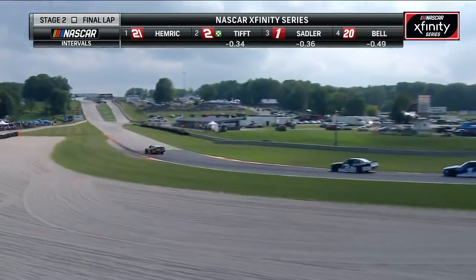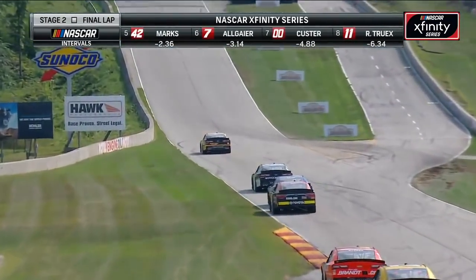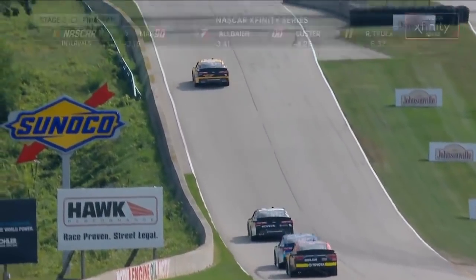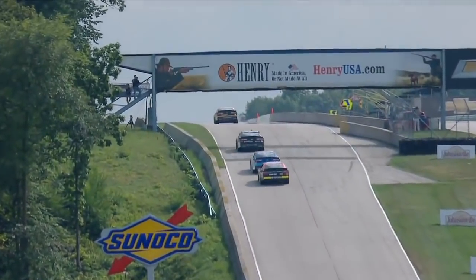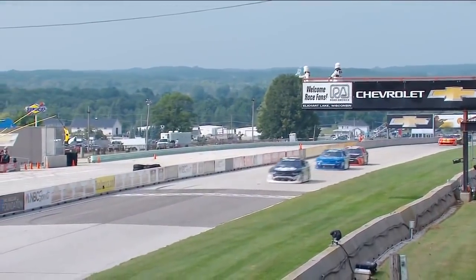Yeah, it does that and gives you great confidence as you look at these last 25 laps of the race. You know you're capable. You have the car now. It's a matter of doing everything right from this point forward. Hemrick's going to get this stage win. 3rd stage win of 2018 for Daniel Hemrick.